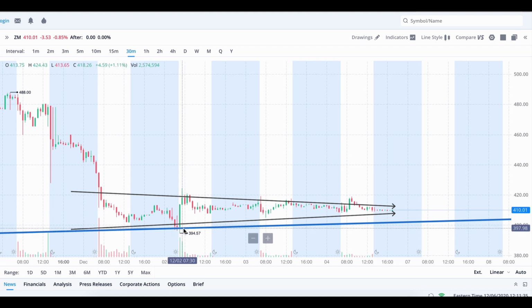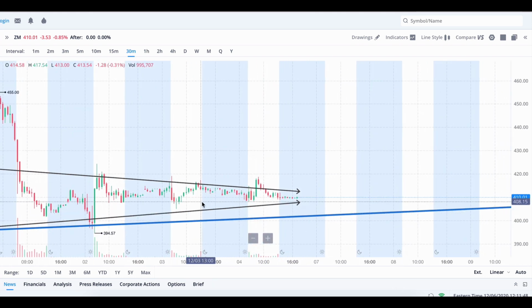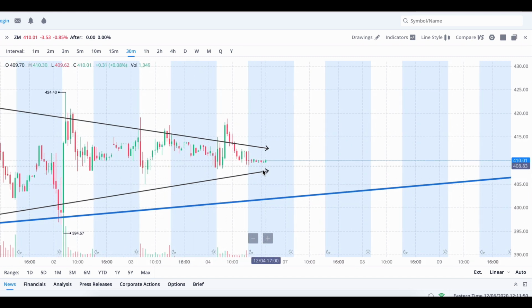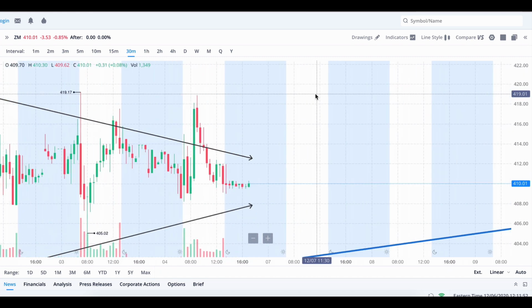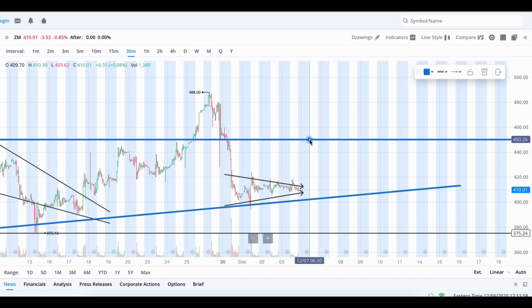As you can see, we tested this back here on Tuesday, I believe, or Wednesday, Thursday, Friday. On Wednesday, buyers don't seem to be pulling in fast enough for the stock to just jump back up to 450, which is a desired profit target for me. 450, I do foresee that as an easy possibility for Zoom.